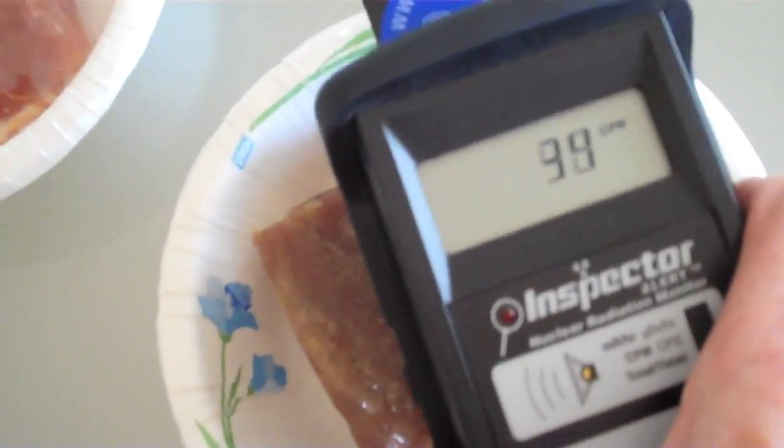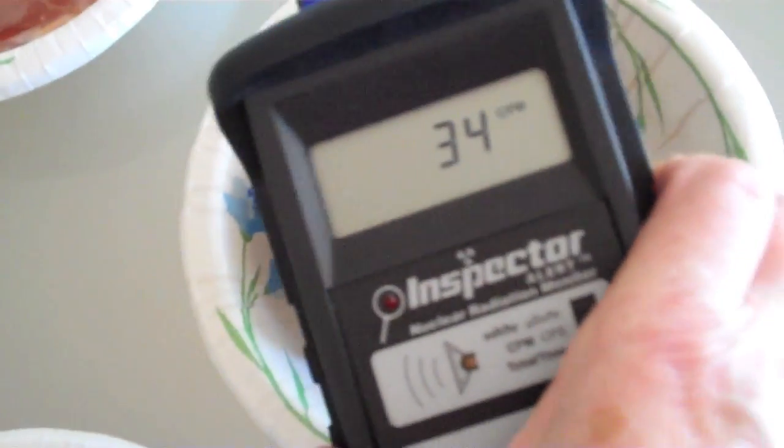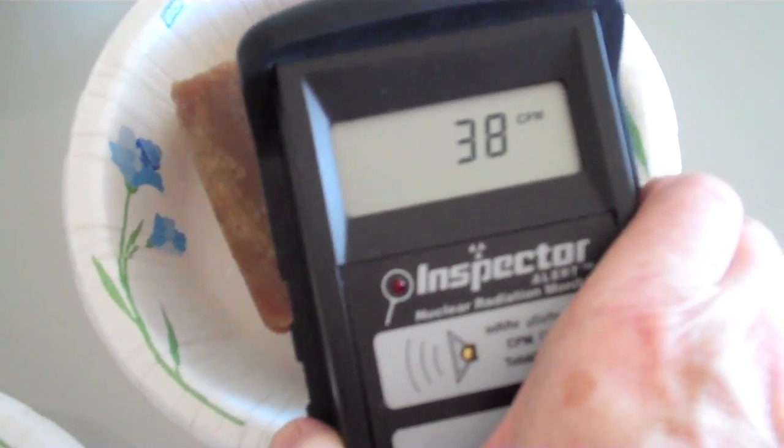Now remember, we've had tuna caught off of San Diego that was hot. It's also a function of the meat of a tuna isn't uniformly ionizing if it's been exposed to cesium. It can happen in specific spots. So pardon me for the camera moving around like this.